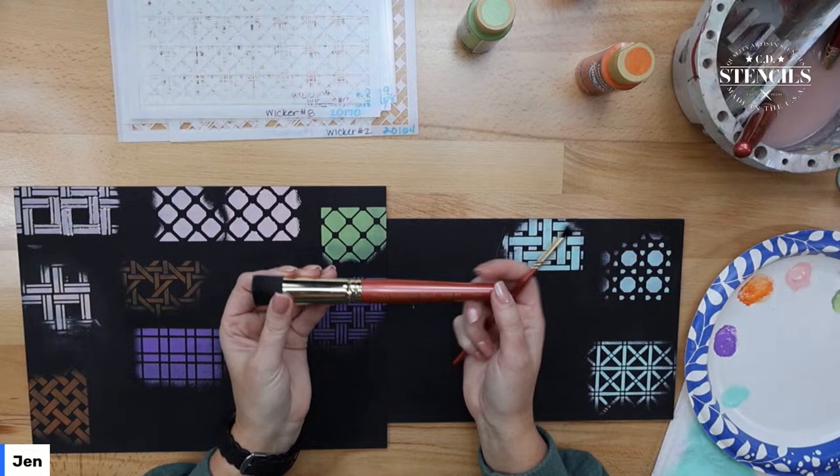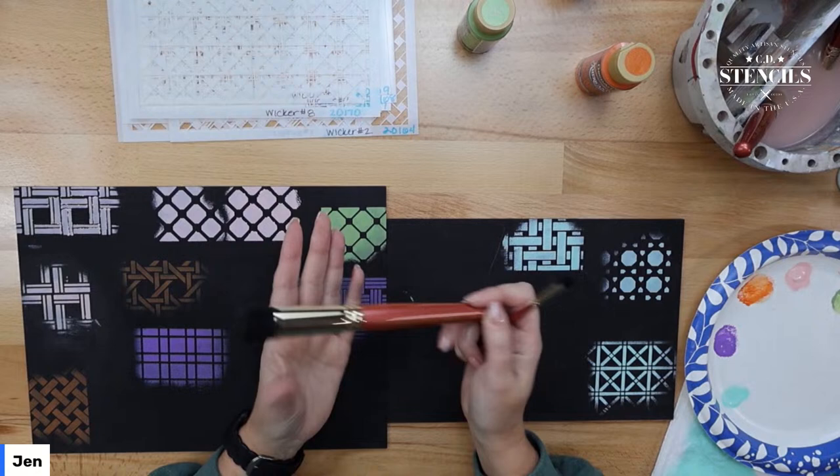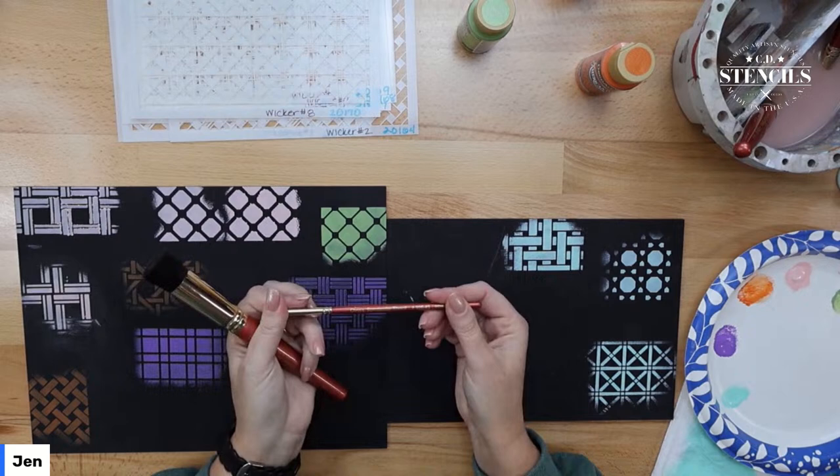So if you have a big project you're working on, make sure you grab this one. It's a little more pricey, but it's on sale right now, guys, and you're going to want this. So grab this one. I also have the number three here. We used the number four and the number five both today on these stencils.